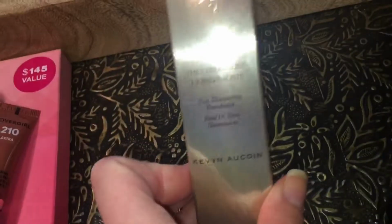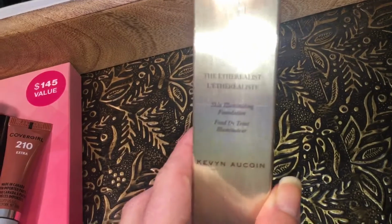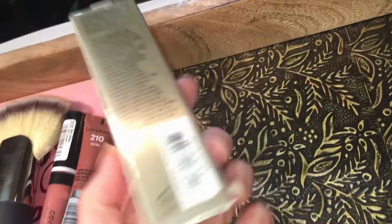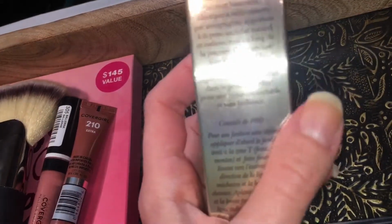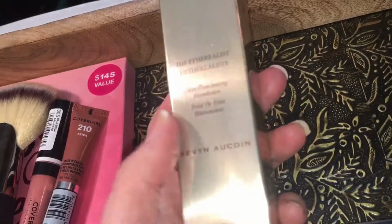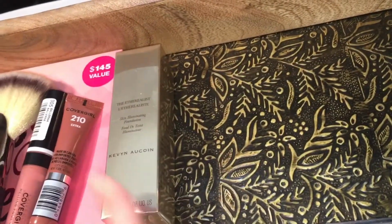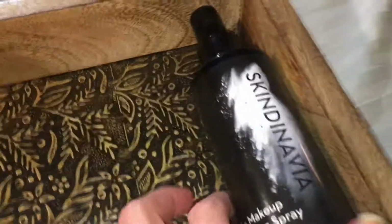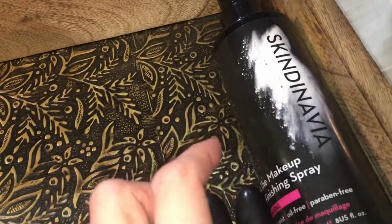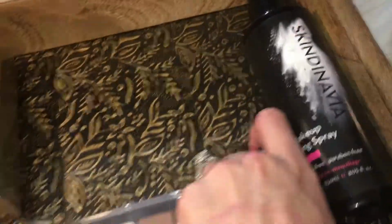It's been a while since I've tried a Kevyn Aucoin foundation, so this is the Etherialist Skin Illuminating Foundation. I have the shade Light EF03. I've heard good things about this one, and I haven't tried this in a long time, and they recently sent this to me, so we're going to be trying this one this week. A lot of my foundations are packed up, so I'm kind of short on foundation, so it's a good time to try that one. I picked this up a while ago because I heard this is the best setting spray ever, so the Skindinavia Makeup Finishing Spray, so we're going to be trying this one out this week.